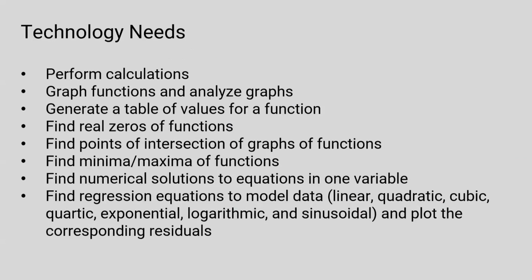Of course, perform calculations, graphing functions, analyzing graphs, using table of values, finding zeros of functions, intersection points of graphs, max and min of functions, finding solutions to equations in one variable, using regression equations. And then this is new this year, plotting residuals. And something that's traditionally a statistics application, but it's working its way into pre-calculus.